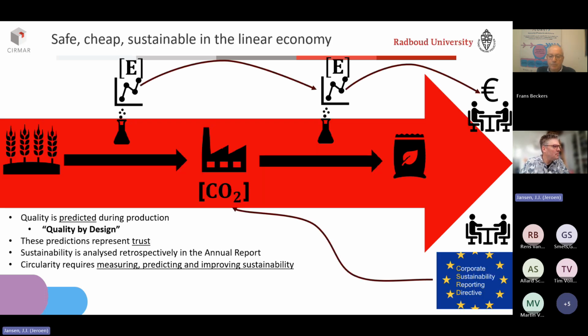So this is basically what being safe, cheap, sustainable looks like in a linear economy. This is all revolving around quality. There's quality by design, which is sort of a holy grail, that you don't need to measure any of your products anymore because you've done all the hard work way before. But what it does is, in fact, implicitly create something you could call trust in your process, that you're always going to produce the product that is going to be bought in the market. Well, of course, there, I'm slightly behind in my slides, with the CSRD.